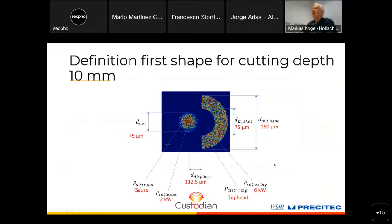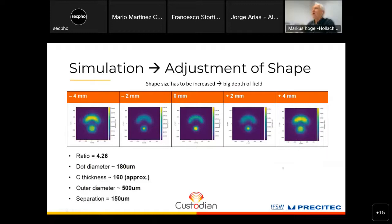And this was the one which we took to K-Labs, and we told them, okay, this is the geometry we need. So we gave the dimensions of the horseshoe, inner and outer diameter. We said which ratio of laser power we wanted to have, so a Gaussian spot just behind the horseshoe with less power. And all that was based on the simulations we did based on the absorption and on the 3D reconstruction of the cutting. So that was the simulation done by K-Labs, by Mathieu and Gwen.